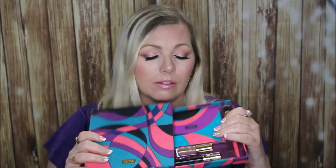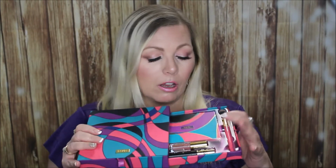The reason being is because this not only has like 20 something shadows in it, it also has a little side drawer here with another palette inside with liquid lip and mascara, and it comes with the brush. So since I've got this open, I'm going to go ahead and show you guys. And this could have gotten pretty packaging too, I guess. I love the packaging on most of my palettes, which is why I bought them initially. But then you get them home and you open them up and you're like, oh yeah.